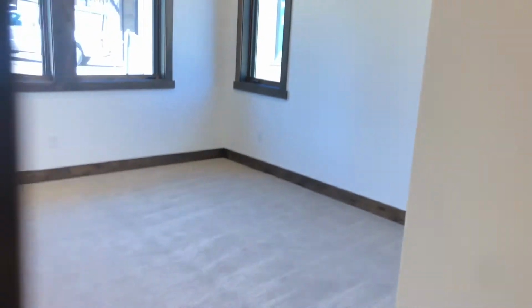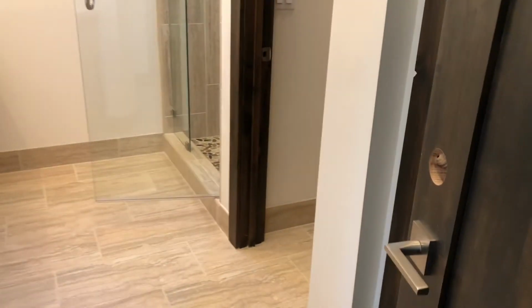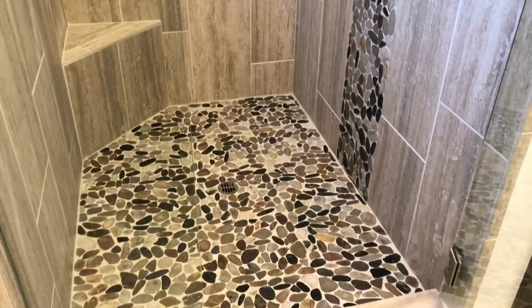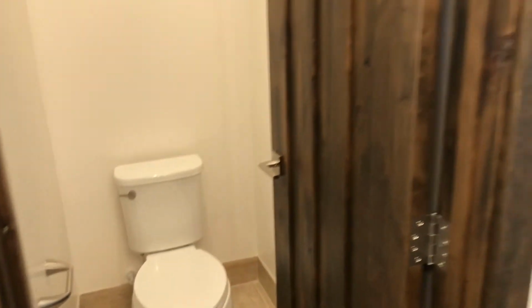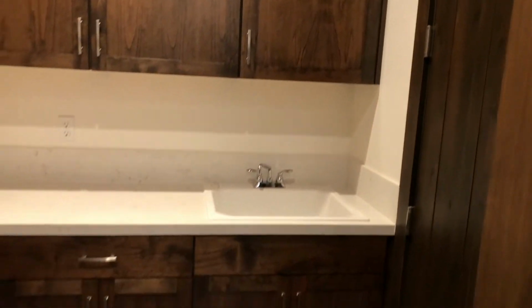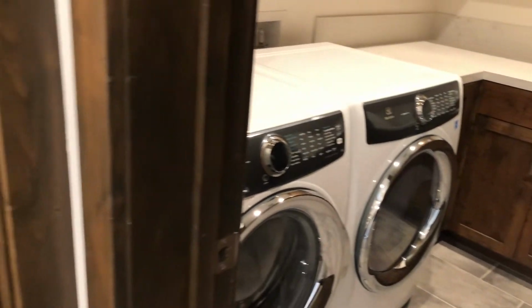Okay, walking into the downstairs master here. So the lock will be installed this next week here. Heated floors, they feel good. And just to show you your shower, that looks awesome. Water closet and main closet here. Here's the laundry room. And powder room. And I'm gonna pop upstairs for you guys.